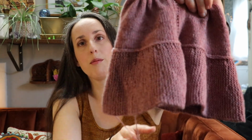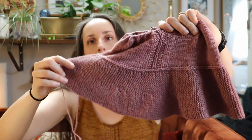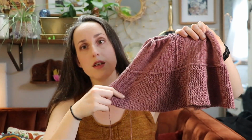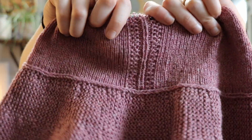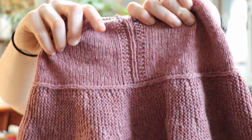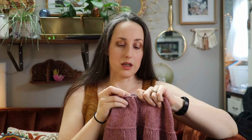So I am probably more than halfway through the body, because you start with the hem, you work the hem sideways using short row wedges to create that extra fullness, and then you pick up around to then work bottom up. And there's that little textured detail at the center front and also at the center back, just for some extra textural interest there.